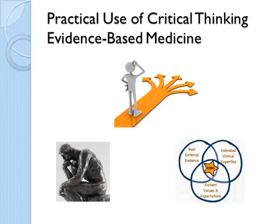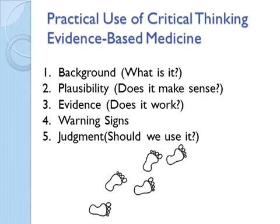We can make practical use of critical thinking, of an awareness of the fallibility of human reasoning, and of external scientific research, integrating that with our own experiences, with the values and circumstances surrounding the individual patients we deal with. And we can do this in a practical and efficient way to make decisions about the care of individual patients. One easy approach to doing this is the 5-step method.